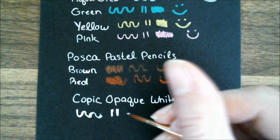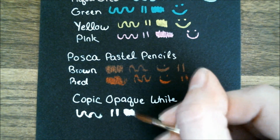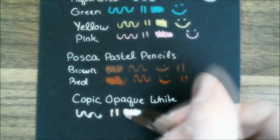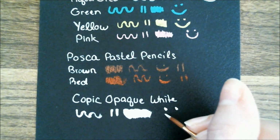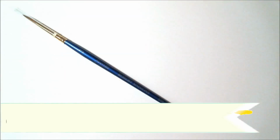I'm actually pretty excited to try the Opaque White from Copic. I love having a bunch of different whites to use on all sorts of different projects, so it'll be nice to try this one out. They also gave us a brush to apply stuff with.